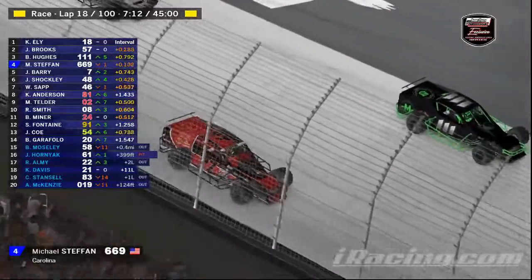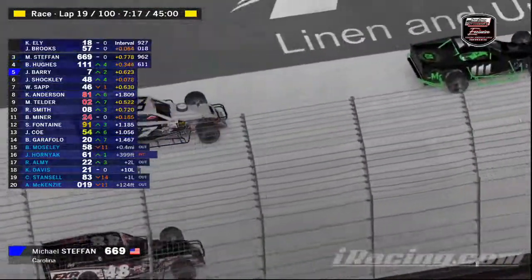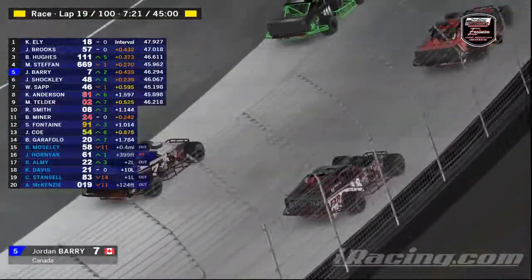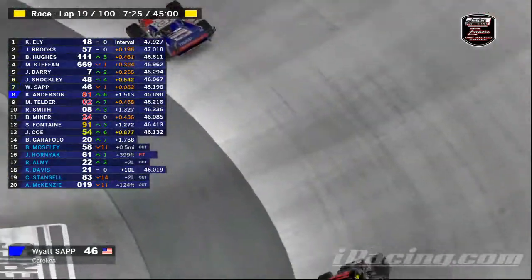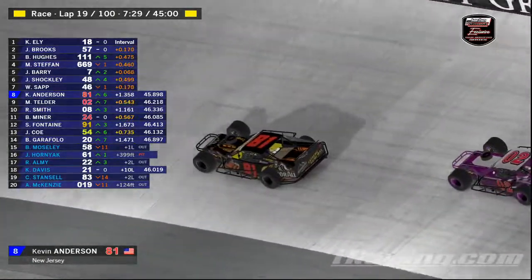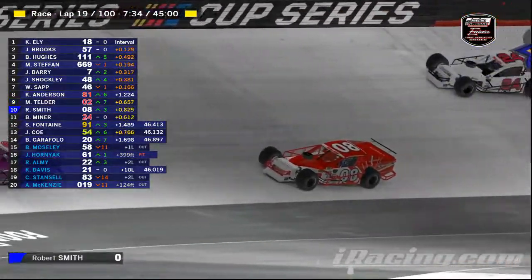On the list on your left, it'll show 669. Then we have Jordan Berry, and Jacob Shockley is in 6th. Then it's Wyatt Sapp in the 7th position. It's the 81 of Kevin Anderson in 8th. It's Matthew Telder in 9th, and it's Robert Smith in 10th.